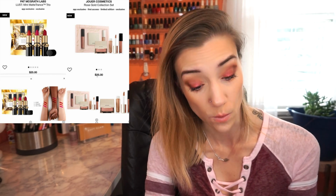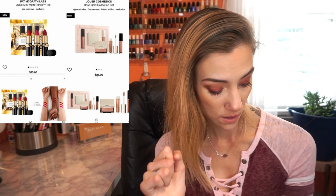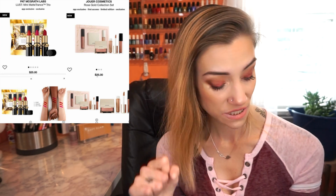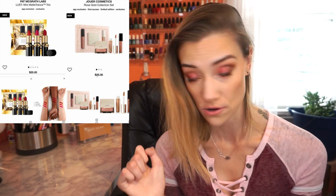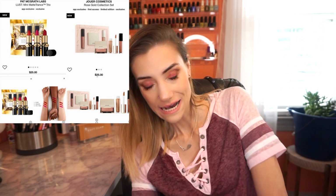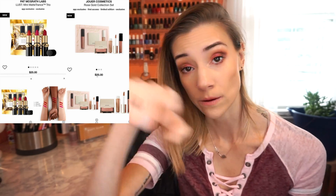And then, okay, so the second item is actually a set from Jouer, and the set costs $25, and it has the Deluxe Longwear Lip Creme Liquid Lipstick in Rose Gold. That's a mouthful. A Deluxe Press Highlighter in Rose Gold, and a Deluxe Longwear Lip Topper in Rose Gold. I don't know, I'm not enamored with Pat McGrath like everyone else is. Yeah, it's just not turning my attention. It's just not making me excited. And I feel like there are other things on my holiday wish list that I'm going to be wanting. That video, holiday wish list video, is coming up along with a holiday gift guide, so stay tuned for that.